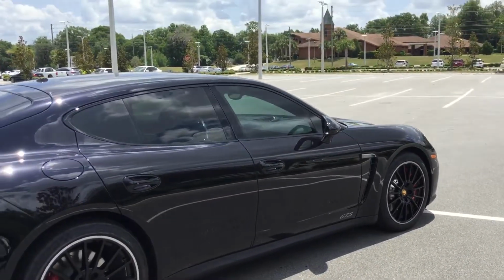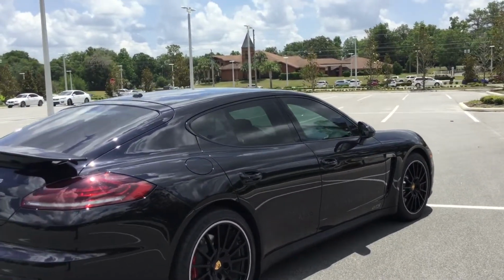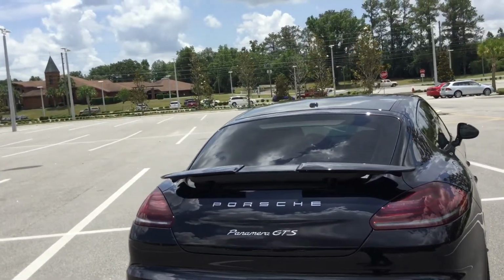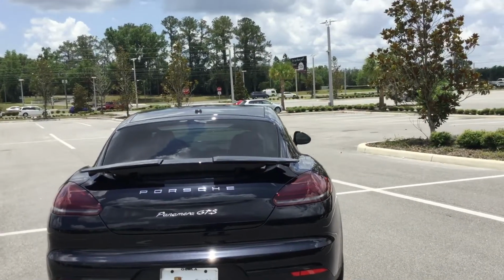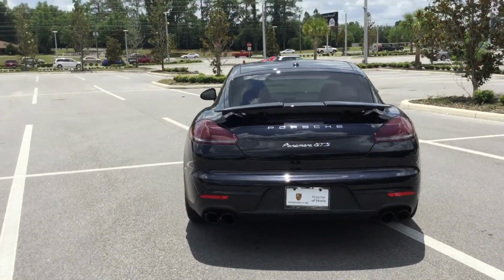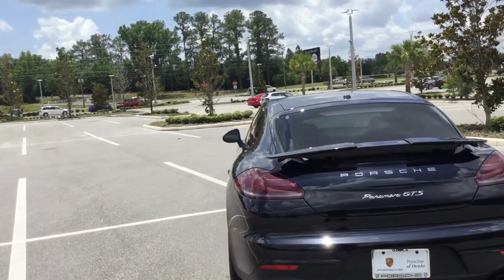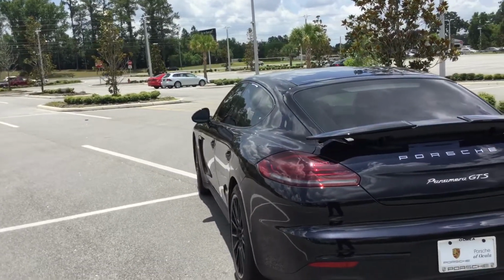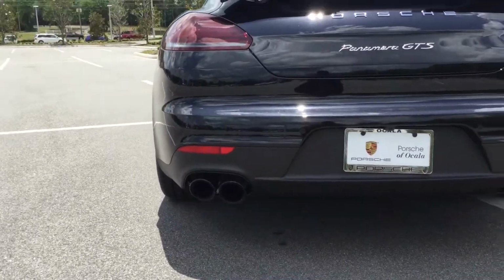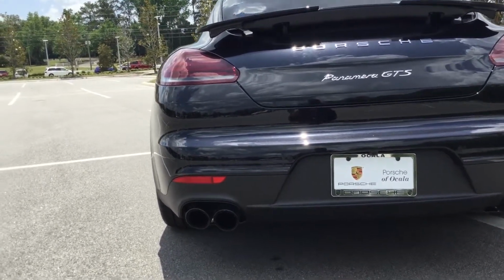Now when you get the GTS, you get a little bit extra with it above the S model. So it's a naturally aspirated V8 engine, produces 440 horsepower, 384 pound-foot of torque, which is, like I said, a little bit more than the S model that's underneath it. And what else that you get on top of the S model is the standard air suspension, as well as the standard PASM, which is Porsche Active Suspension Management, the standard sport exhaust, so you get more of a throaty sound from the vehicle. It sounds a lot more aggressive than normal.